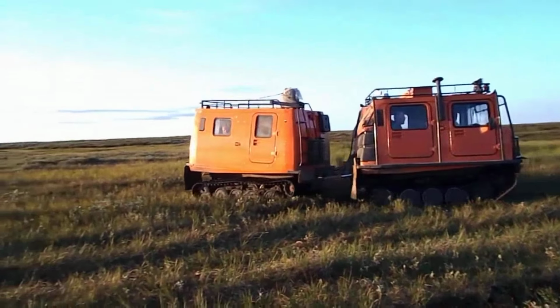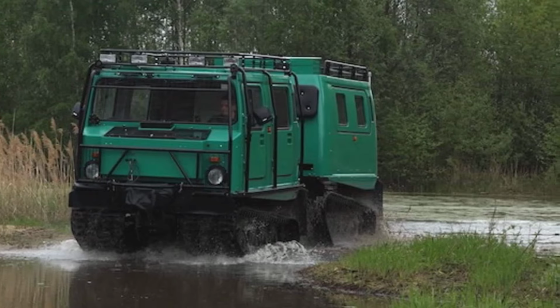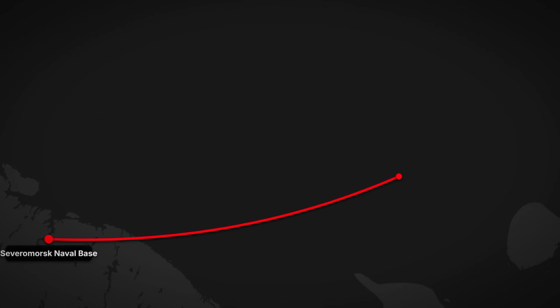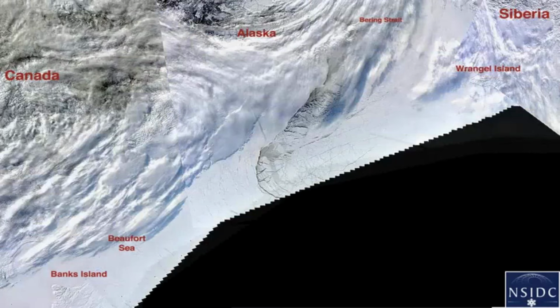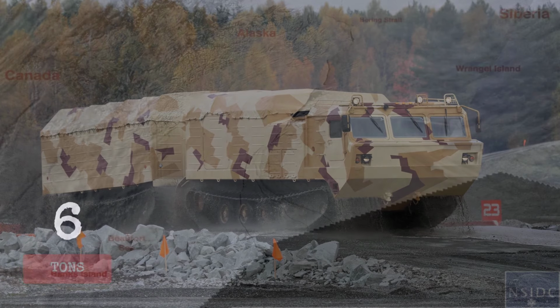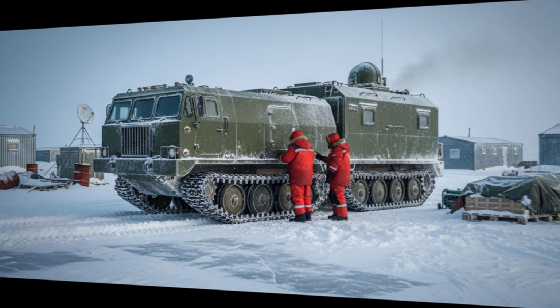When it reaches a water lead or flooded tundra, the GAZ-3351 floats and swims under its own power, using its tracks as paddles. Russian Northern Command units have used this carrier to resupply outposts across Novaya Zemlya and the New Siberian Islands, places where a broken ice bridge or sudden thaw can cut off all ground access. With a payload around 10 tons and a proven record in Arctic logistics, it's not the biggest hauler, but it's the baseline for true amphibious survival in the polar north.